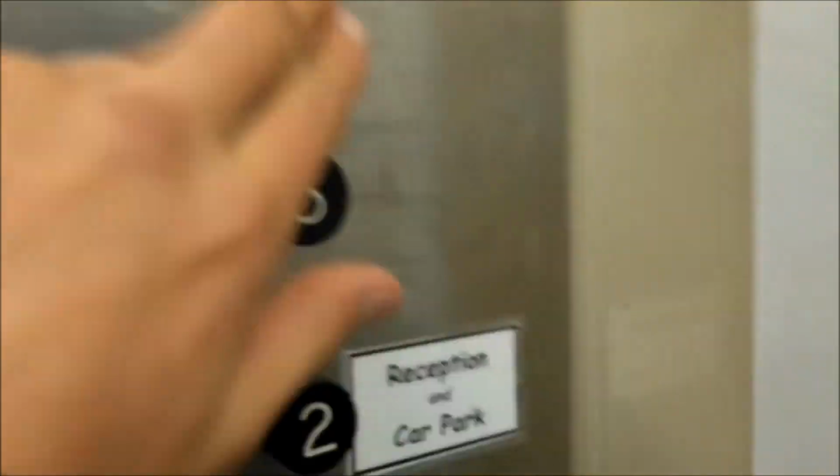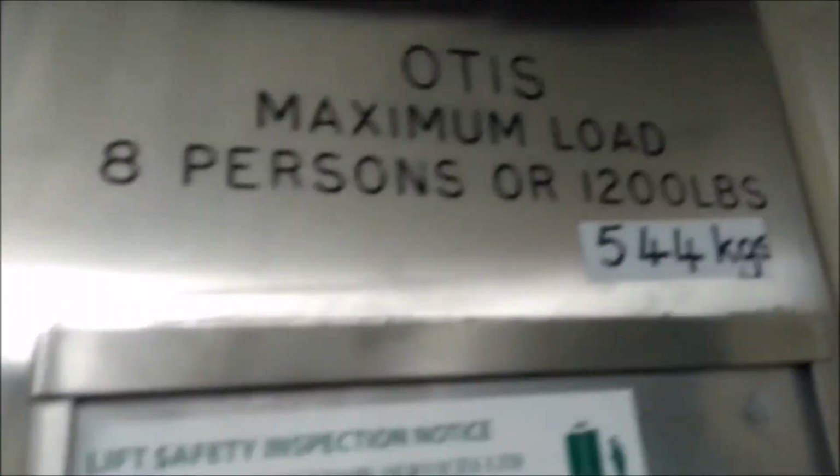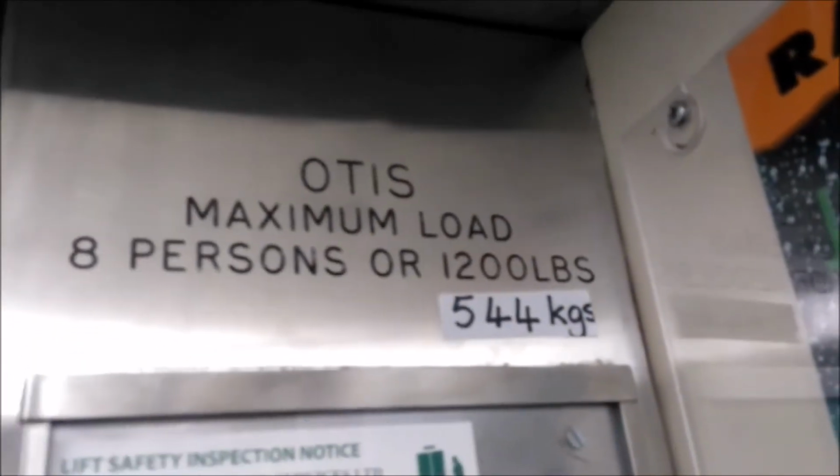Some cater work. This is the lift at the 2EX Motel. It's a 60s OTIS. Take it down again. Maximum capacity 8 persons or 1200 pounds or 544 kgs. Nice cab. It's got lots of advertising, but yeah.